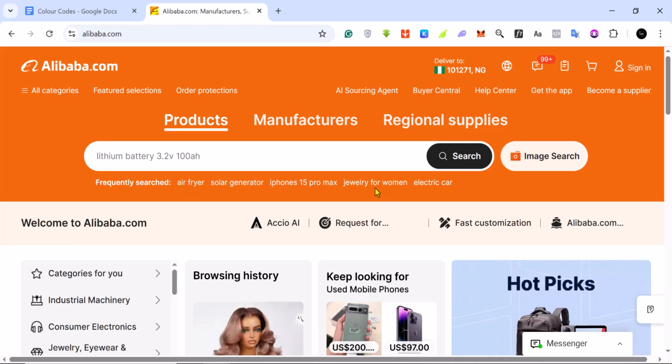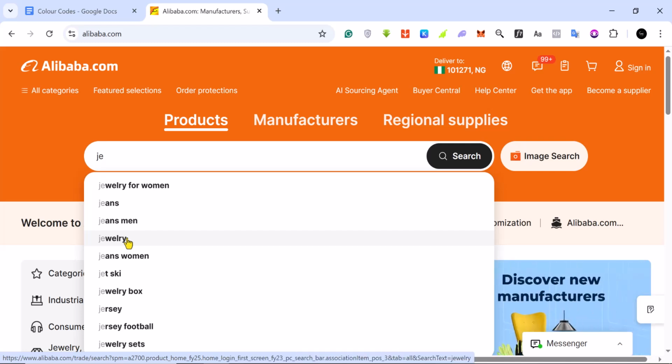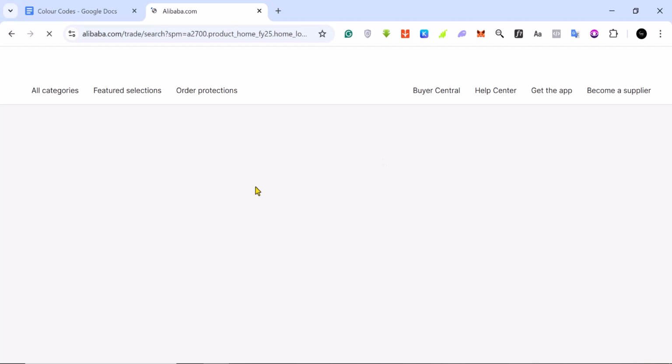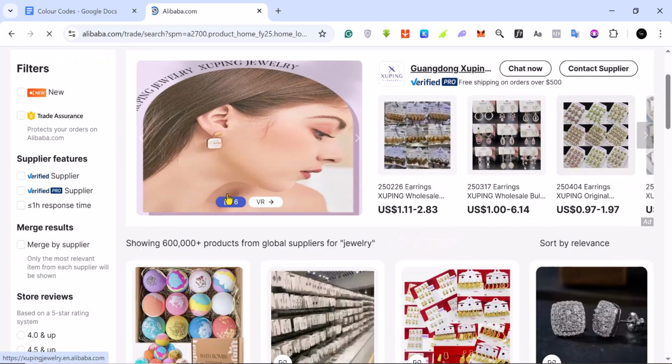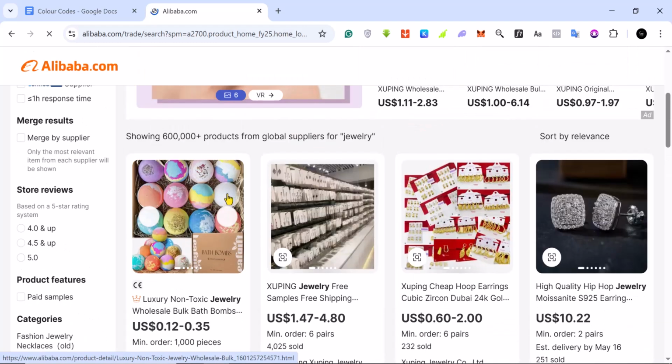As you can see, we have jewelry for women here. Or you can just come here, search for jewelry. So we have jewelry for women, but let's just keep it broad because we don't really know what we want to sell for now. So you can say jewelry and then you just click on search and we are going to get all the things about jewelries right here on Alibaba.